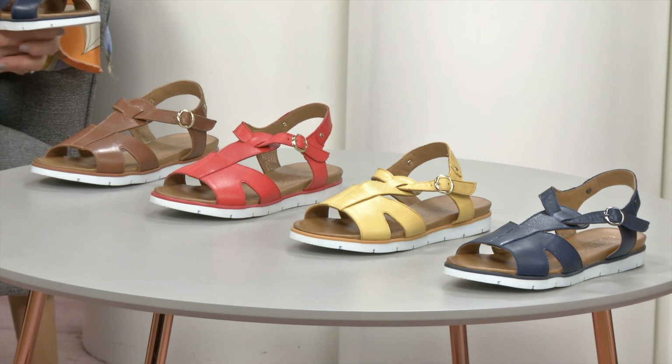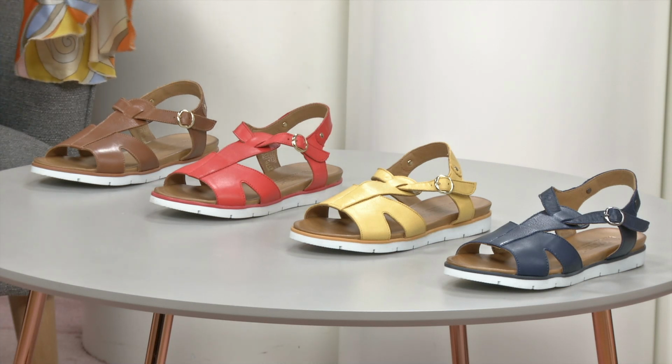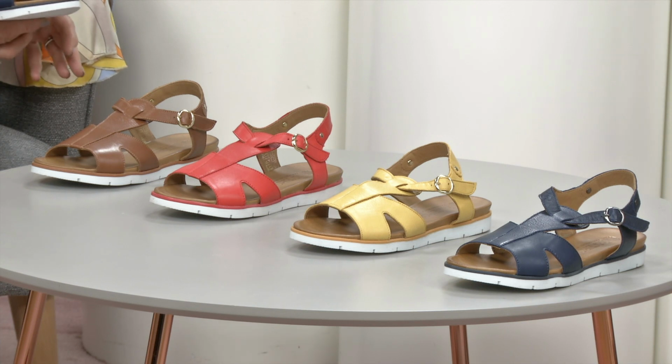We're stunned by the colours. Yellow again. Yellow is really the colour of the season, isn't it? It's really big. And I love the red one. It's like a flame coral red. It's so vibrant, I was just thinking gorgeous. It's almost tipping towards orange, but flame it definitely is.